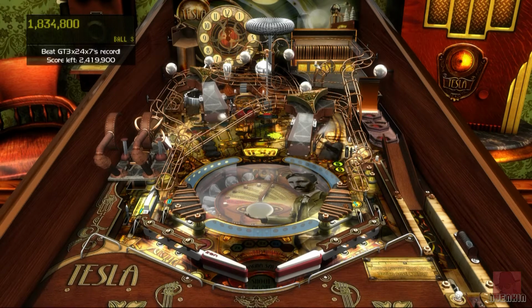Amazing! You see, when we get up the dynamo, we do try and charge it by hitting the flippers. Try and get the maximum points that we possibly can.